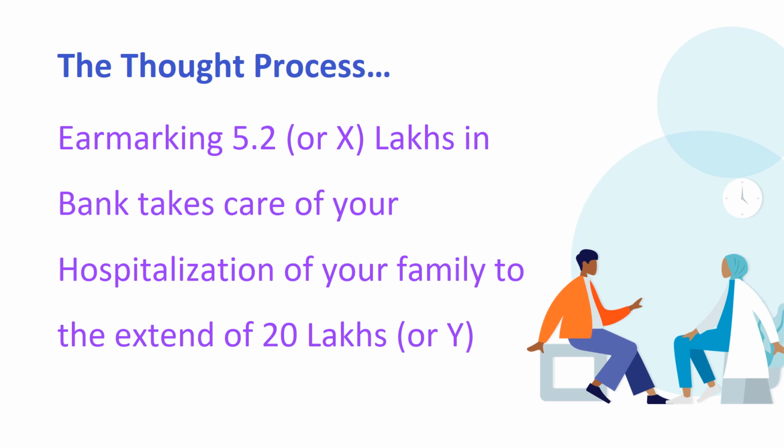So the thought process behind this is, if I earmark and keep 5.2 lakhs, or whatever the amount X is in your specific case, in a bank, that money will take care of hospitalization of your family to the extent of 10 lakhs or whatever your sum insured is. So that is the thought process behind this exercise.